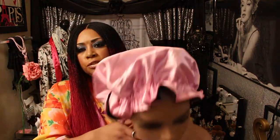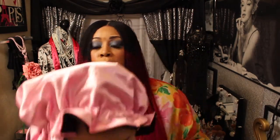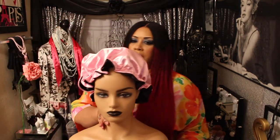But I'm not going to ruin this or wear this right now, because I know when I do wear it, honey, it's going to have oil on it. But when I go back to wearing my natural hair, I'm going to use that bonnet right there.